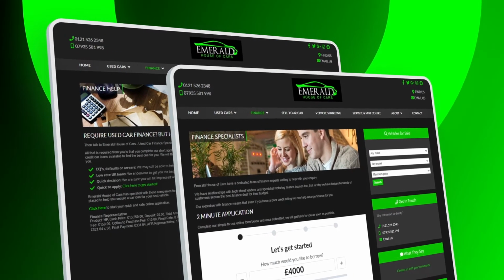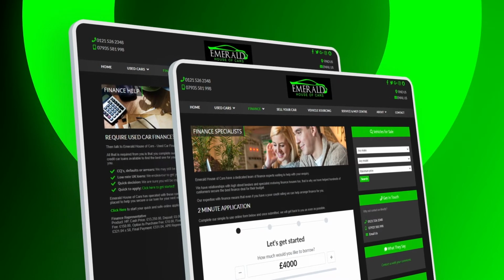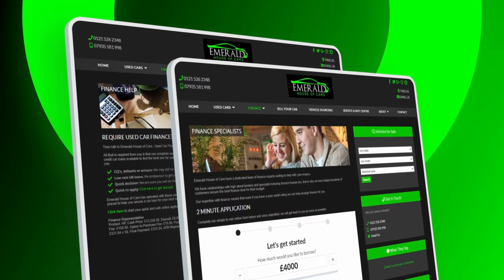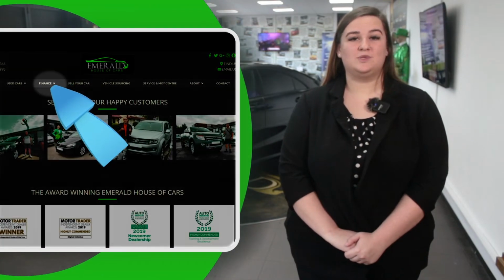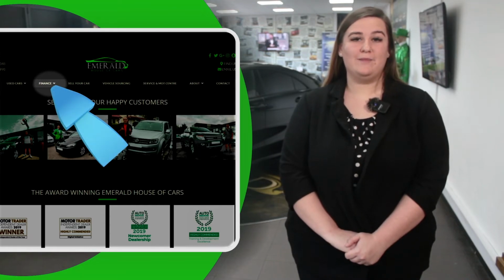And last but not least, if you do need to take out finance for your new vehicle, we have a panel of over 35 lenders, including Santander, with rates as low as 7.9% APR, always guaranteeing you the lowest possible interest rate. For a free finance check, which won't affect your credit rating, click the finance tab on our website to fill out a 2-minute application that lets you know beforehand what your monthly payments are likely to be.